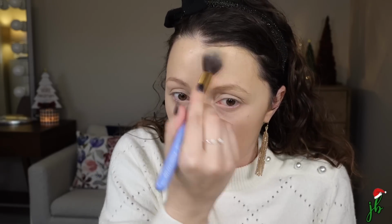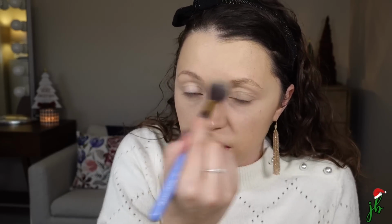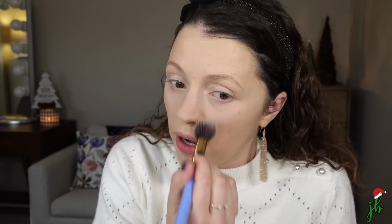What the heck? So I don't want to put this everywhere just because I do want to have some of that luminosity still, but I'm just going to kind of put it T-zone, definitely down the nose, around the nose, and the chin. That's typically where I focus powder for me. It just looks so blurred. So $12.99 at Target. You can also find it at Walgreens. I saw, at least the time I was looking this up, it was on sale for like $10.39 at Target.